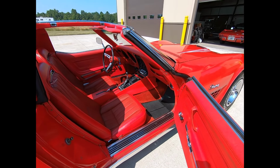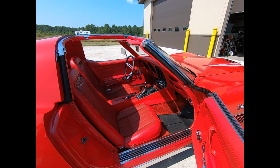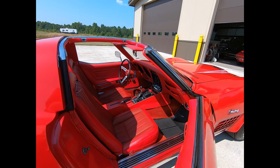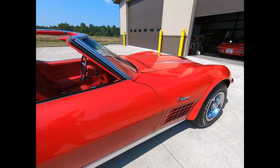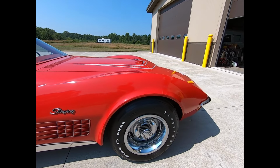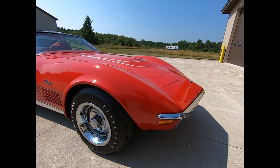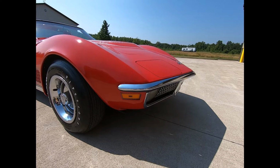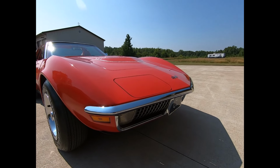Again, I'll get it inside. I realize the glare from the sunlight kind of overtakes what you can see. But just a lovely original car. And of course, to find one of these in red on red. Oftentimes you find a red car, they're black interior, I should say.